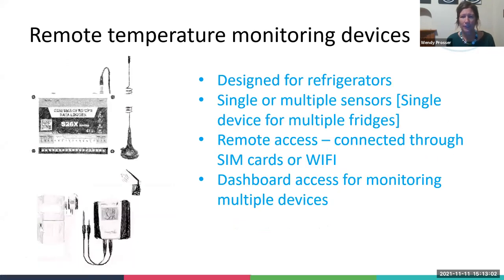The remote temperature monitoring devices, these are the newest technology out there. They're designed for refrigerators. They can have single or multiple sensors. You can have a single device for multiple refrigerators. It's remote access, connected through a SIM card or Wi-Fi. These devices are either built-in ones that come with the cold chain equipment itself, or external ones that are installed.